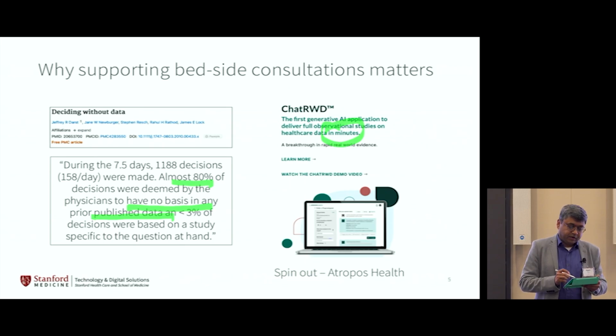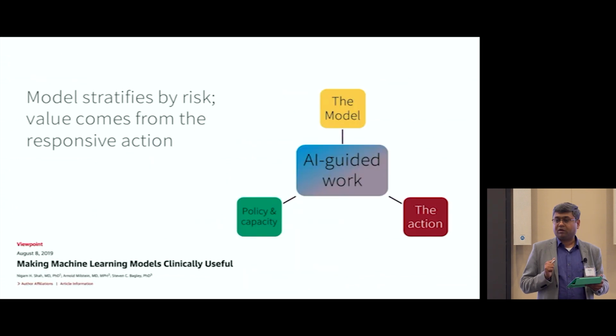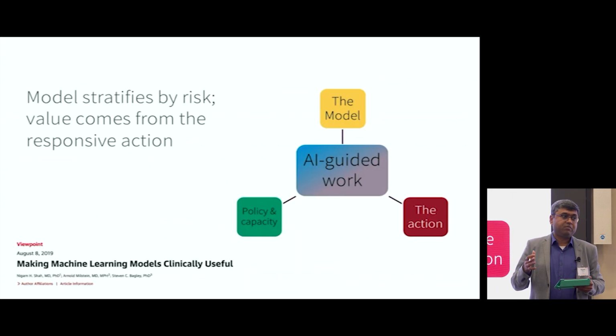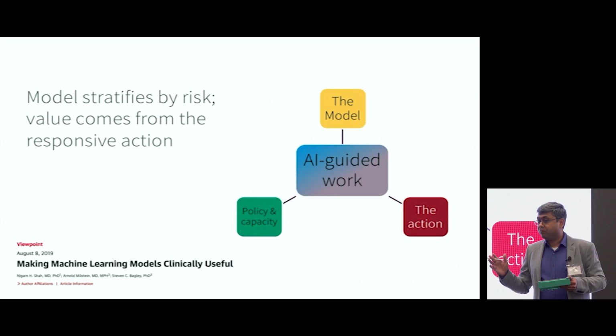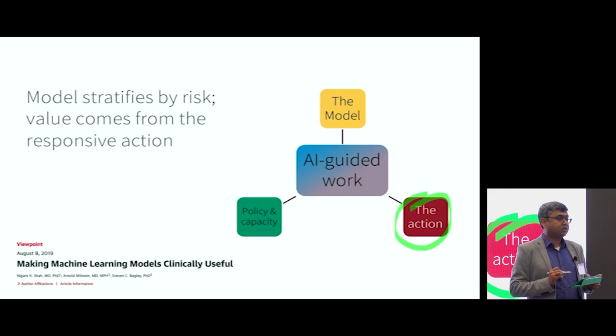All right, so back here, making these predictions. Well, it turns out predictions is the easy part. We can predict who's going to have a cost bloom, no problem. The things we built over 10 years have withstood every horse race they've been in. But after we predict, what can we do? It's the action that we need to focus on.